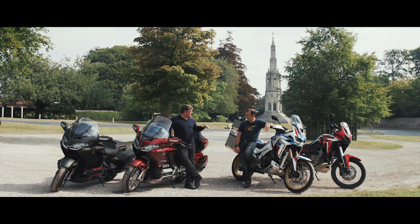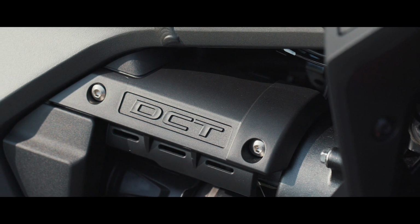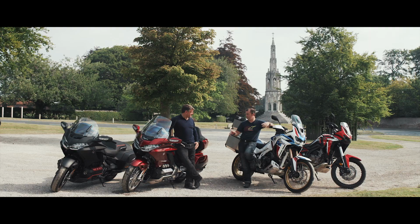And we're going to get a chance to use the DCT both on and off-road. Both bikes, we can use DCT on and off-road, and we'll have a little bit of traffic, but both bikes have got more than enough power for quick overtakes. Going to be a good few days. Brilliant. Looking forward to it. Welcome to Yorkshire. Thank you.